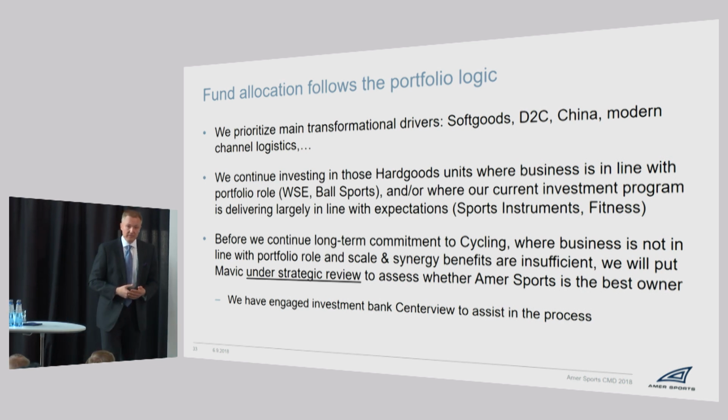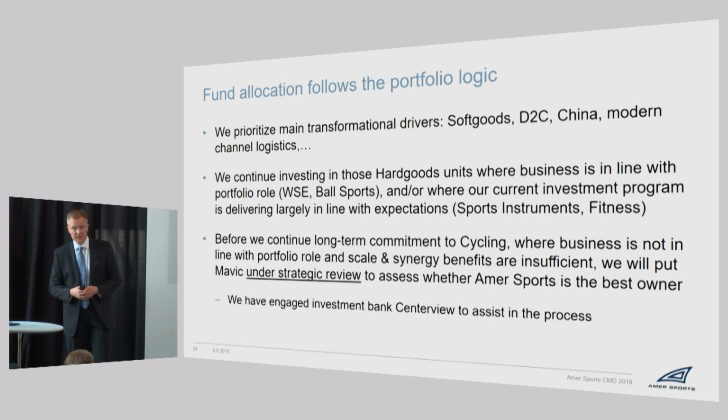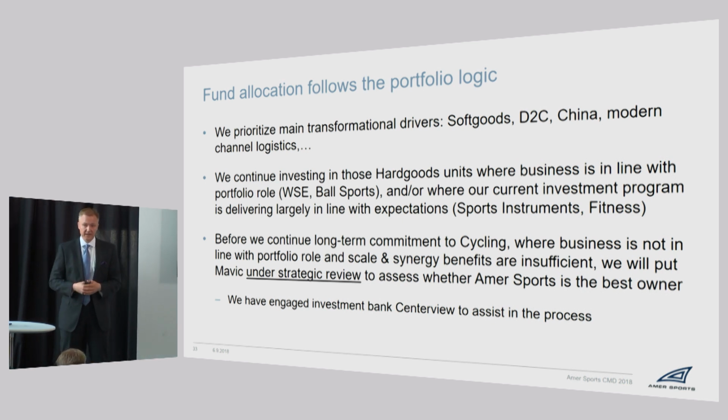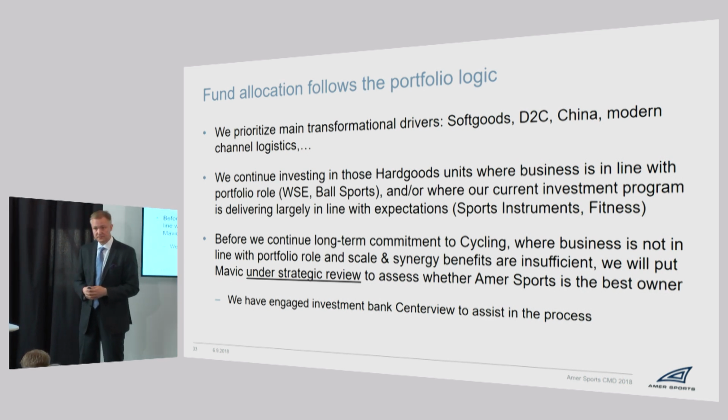We also continue investing in our hard good units, where the business is in line with portfolio role. Good examples are winter sport equipment and ball sport, and/or where the current investment programs are delivering largely in line with the expectations. And this is what Heikki mentioned about sport instruments and fitness.